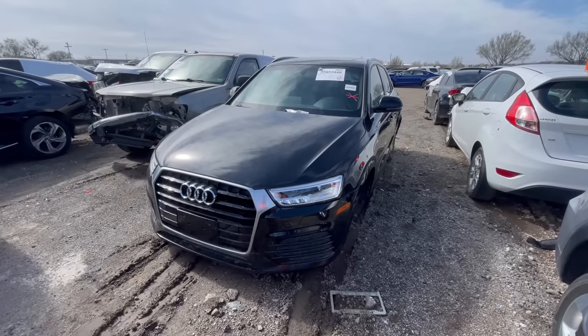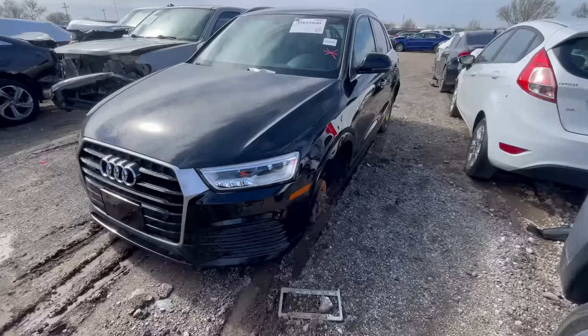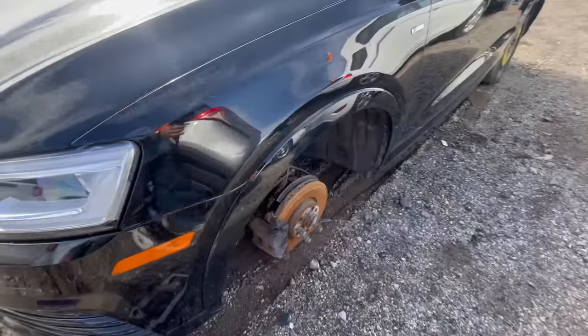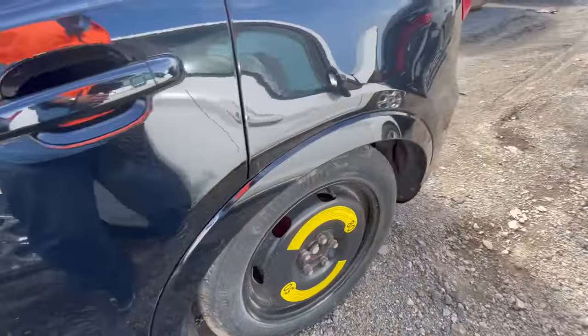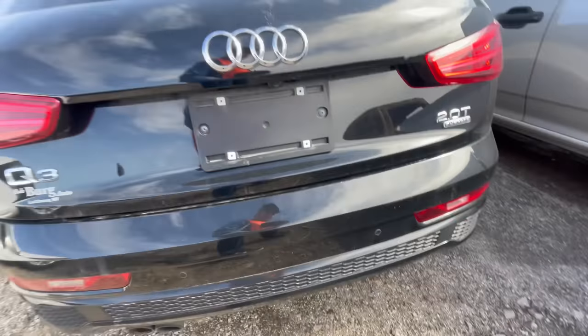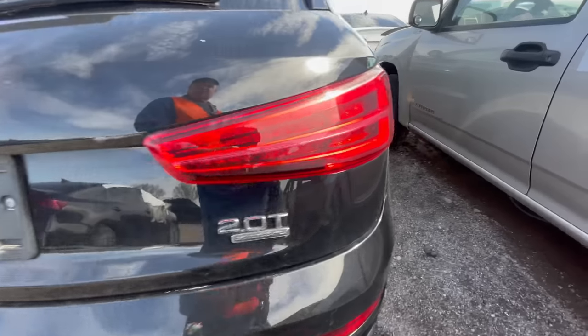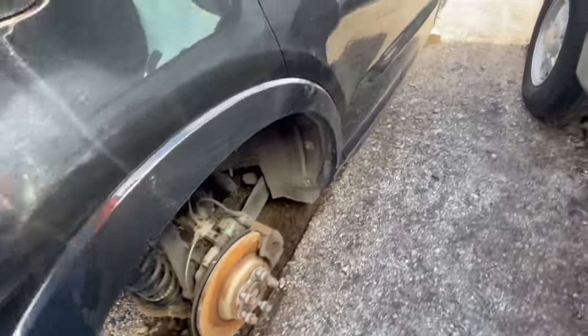Finally, how about a 2016 Audi with one wheel? It's a good-looking car. You're just missing three of your four wheels and maybe some lug nuts. Yeah, you got a spare. The spare is there, but none of the other wheels are included in the purchase of the car, unless there's one in the trunk. It's literally sitting on blocks of wood.